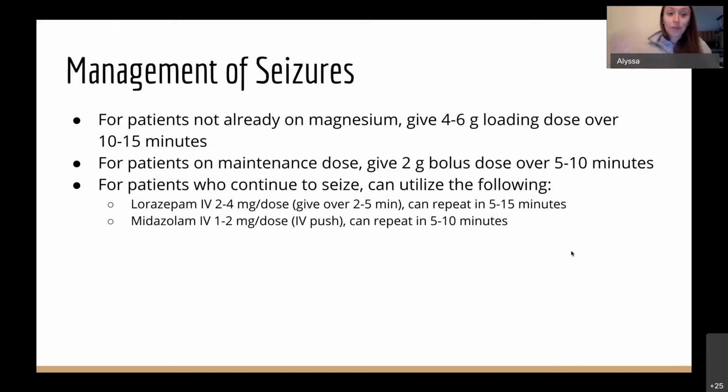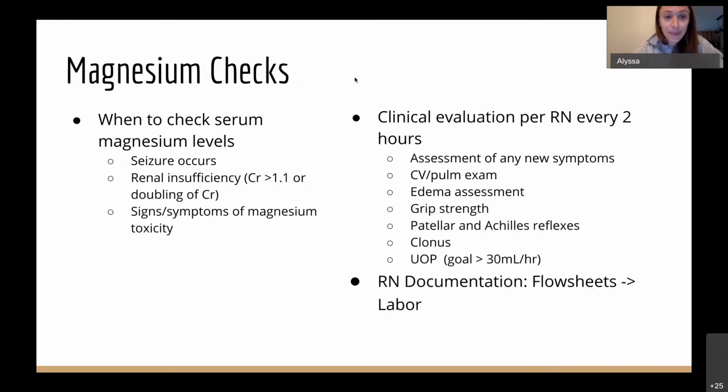And usually at that point, if someone is still seizing 5 to 10 minutes later and they're on magnesium, we're going to have other folks, other teams involved in the care at that time as well. So you'll have other resources at your disposal. Next slide, please.